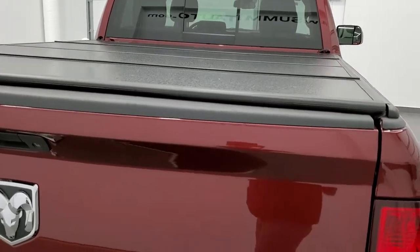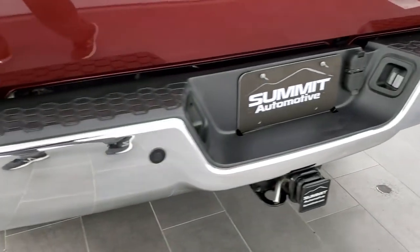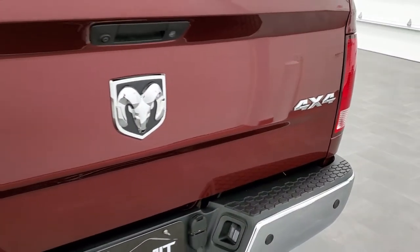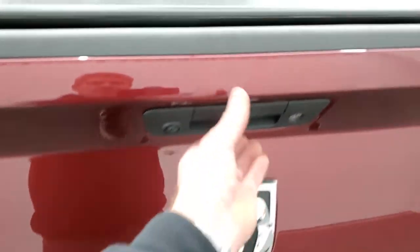And it has a fold-up tonneau cover on here. Rear bumper is in great shape. I didn't see any dents or dings on that. It does have the backup parking sensors, full towing package, which includes the receiver hitch, 4-pin and 7-pin wiring. Tailgate is in excellent shape as well. It does have the locking tailgate.